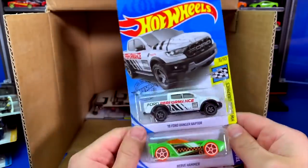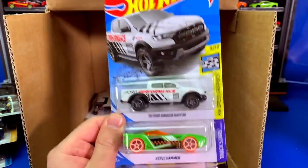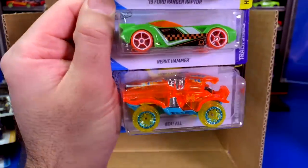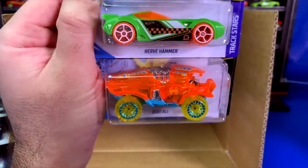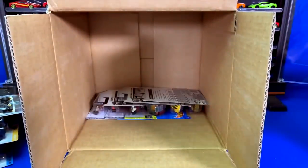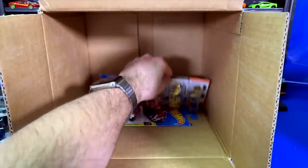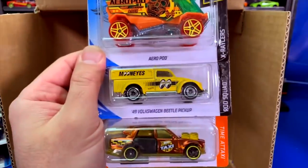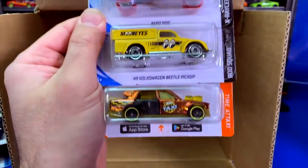What else do we have? We got another 2019 Ford Ranger Raptor. We've got the Nerve Hammer and Beat All. Check out the neon coloring of the Beat All. That's interesting. Cool, cool. Getting down to the bottom here. We got the Aeropod, '49 Volkswagen Beetle pickup.